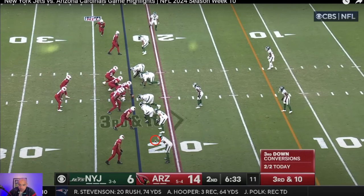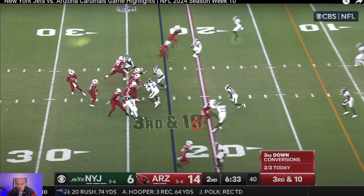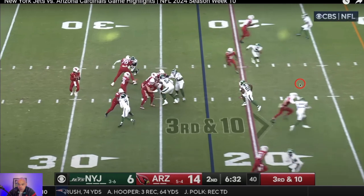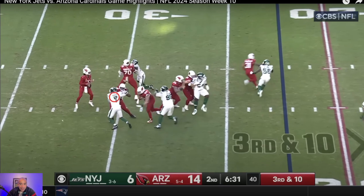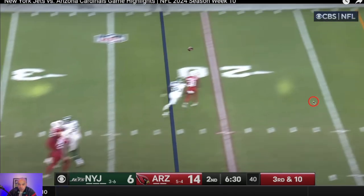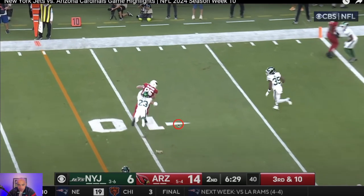All right, you want to know why Trey McBride is one of the best tight ends in the NFL? It's because of this. You run the deep over here from Trey McBride, and it works. It's just a really good pocket right here. Hassan Reddick in a phone booth, and Kyler makes this throw on the deep over to McBride. Bang! Right on the money for a first down.